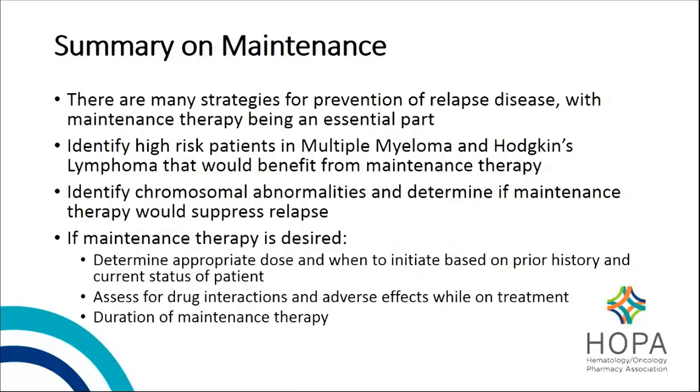And then to bring it all together, just for a summary, there are many strategies for prevention of relapse disease, and maintenance therapy ultimately needs to be part of that process. Identifying your high-risk patients in multiple myeloma and Hodgkin's lymphoma are really beneficial for this. Also looking at your chromosome abnormalities, determine if you have any agents that potentially could target this for maintenance so you can suppress relapse. And then if you are going to use relapse therapy, determining the appropriate dose, looking back at their prior history to see how they tolerated it prior to transplant, and also looking at how the patient is currently doing and if they're able to tolerate starting an additional chemotherapy agent.